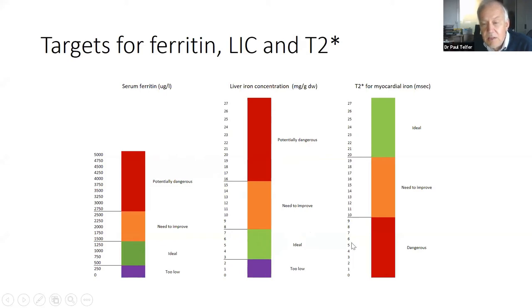And with the heart, remember it's the other way around. So that the higher the T2 star, the better. So a T2 star of over 20 milliseconds is great. Between 10 and 20, there is iron in the heart and you need to work on getting that out, because we really don't want any iron in the heart. Less than 10, this is dangerous. It needs urgent attention with a change in iron chelation and monitoring of the heart iron more frequently.